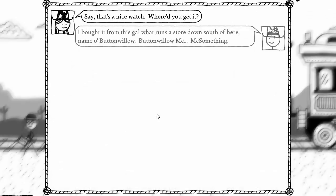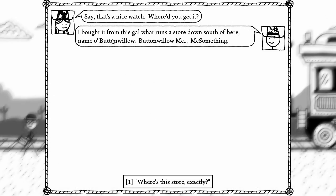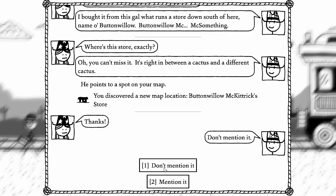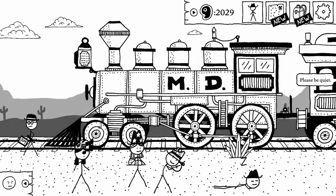Ask him where he got it. Say, it's a nice watch. Where'd you get it? I bought it from this gal that runs a store down south of here. Name Buttonwillow McSomething. Where's this store exactly? Oh, you can't miss it. It's right in between a cactus and a different cactus. He points to a spot on your map. You discovered a new map location. Buttonwillow McKittrick's store. Thanks. Don't mention it.